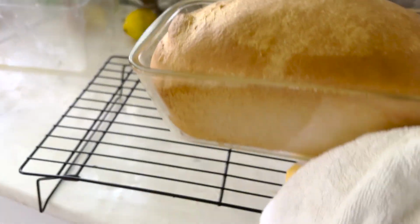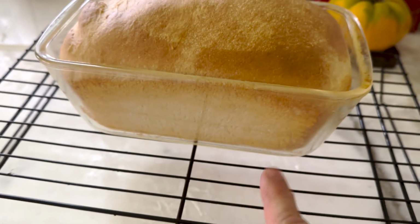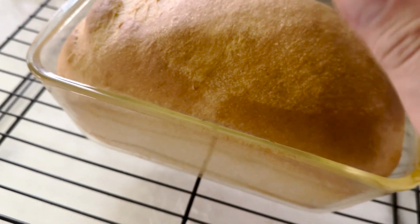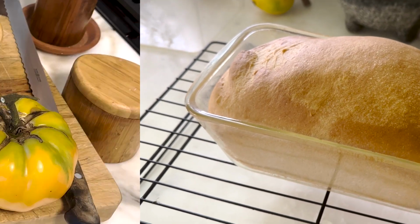So let's get her up here. And now we're just going to let it cool and rest. I usually give it just a few minutes in the glass, and then I tip it out and put it on this rack and just let it cool down. Looks like a beauty. Okay, the sound will tell you too. Nice crust. So let's let that cool, and then it's tomato sandwich time.